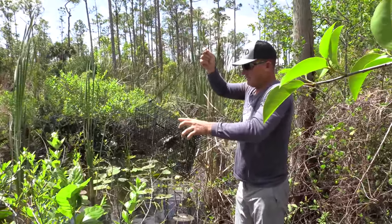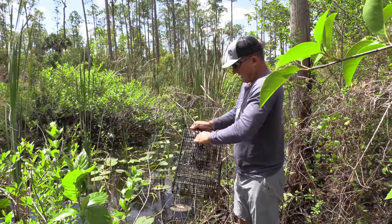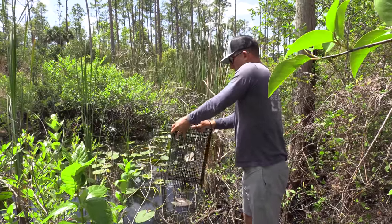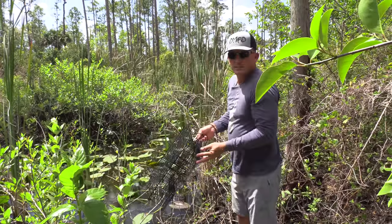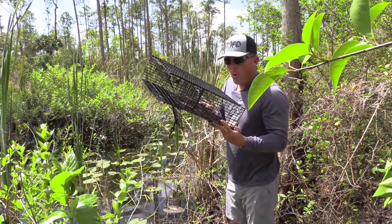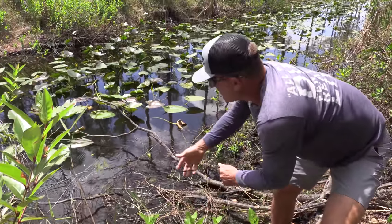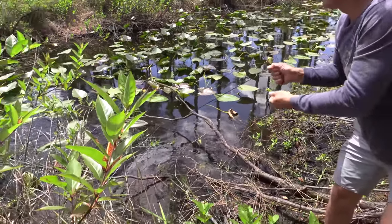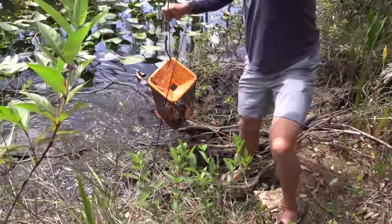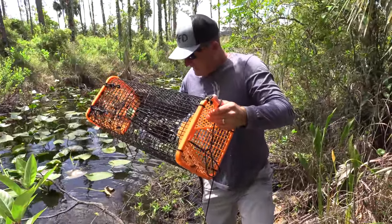Okay, so this one did not work well for us. We got a big fat bunch of nothing. We only have a fish in there. Numero dos, coming at you. What do we have? This is the one I actually thought was gonna do really good. Ooh, we have an eel.